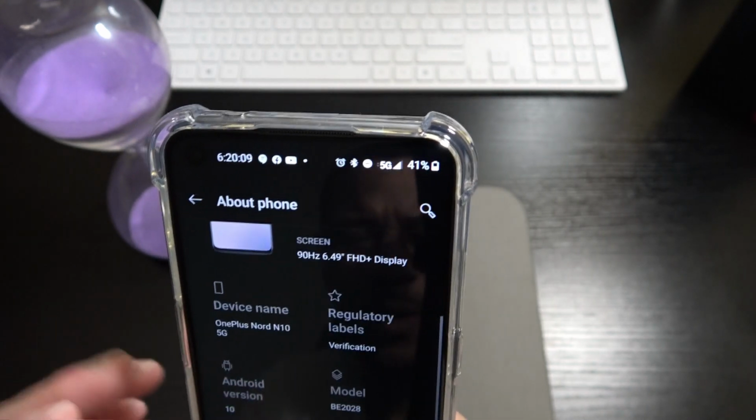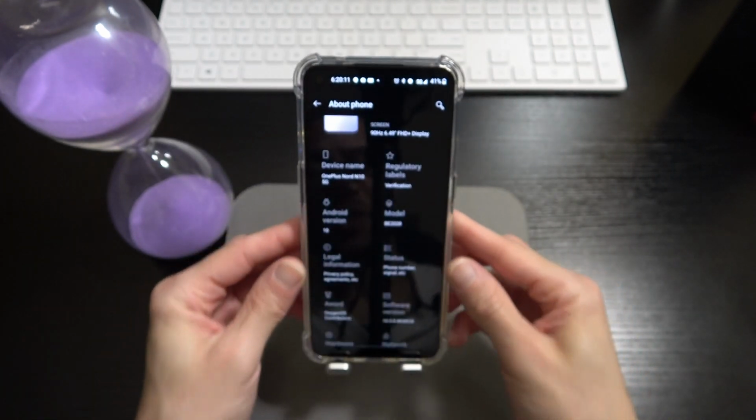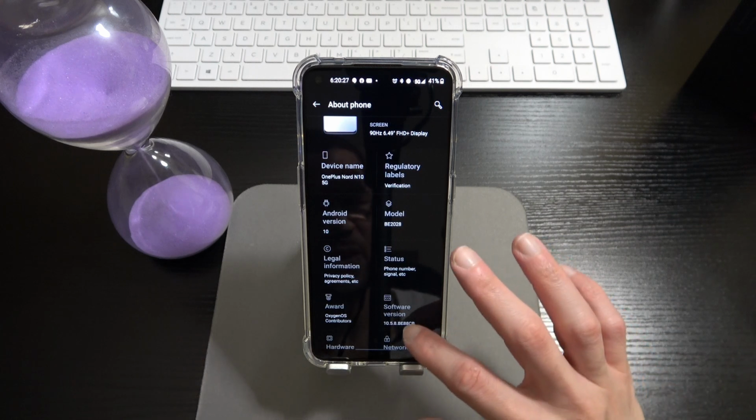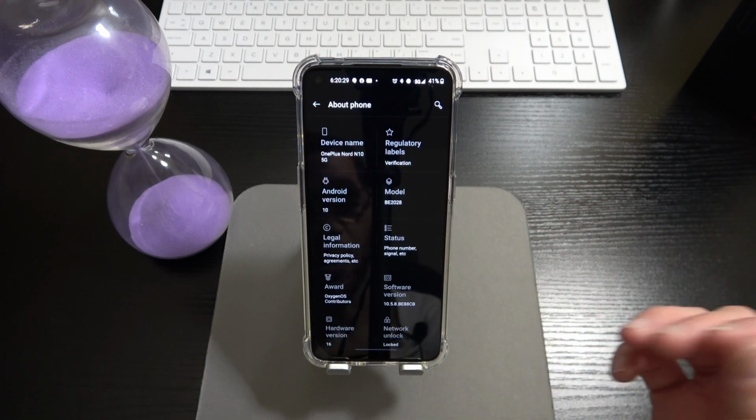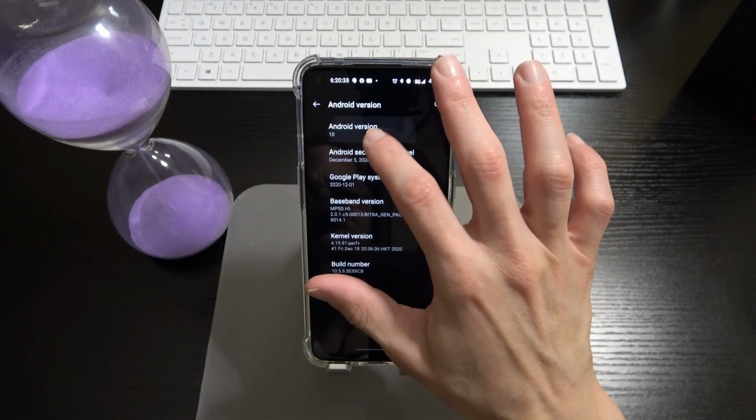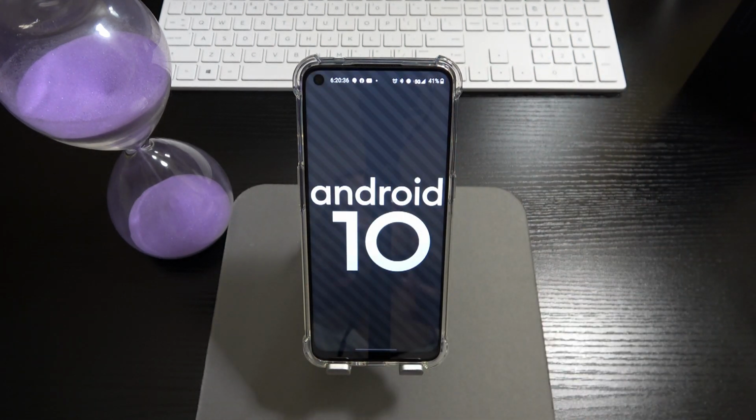Now, another thing: there was an update as soon as I took this phone out of the box yesterday and started getting things set up. There was an update that was ready for me, and I believe it was some bug fixes, a couple tweaks, and it was also the security patch for December. I believe it's the December 5th security patch. All right. Again, we are running Android 10. So there's your confirmation for that.